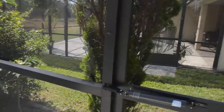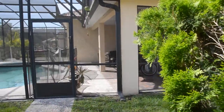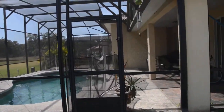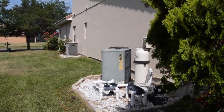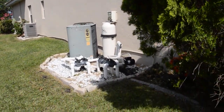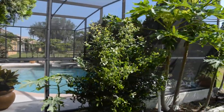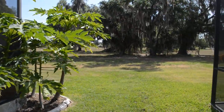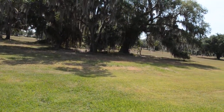Let's go out this way. That's the AC unit for upstairs. That's a pool heater and the pool pump and pool system. And this is the conservation area behind the home.